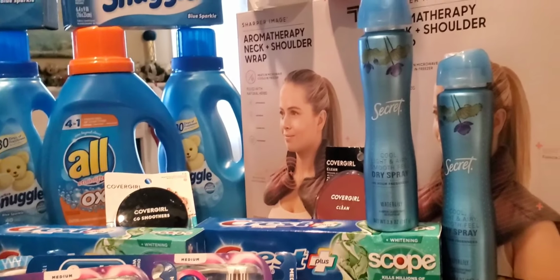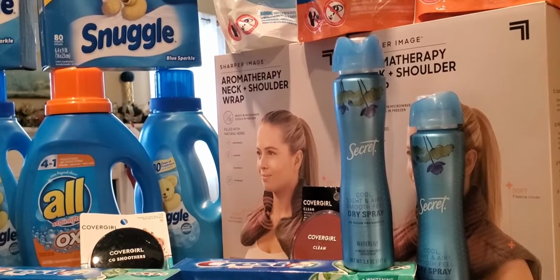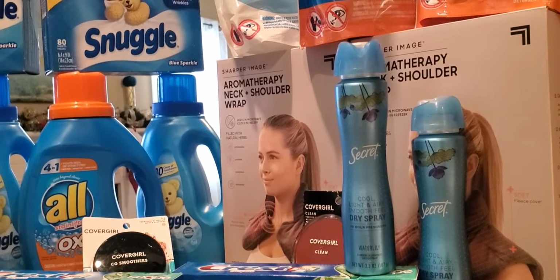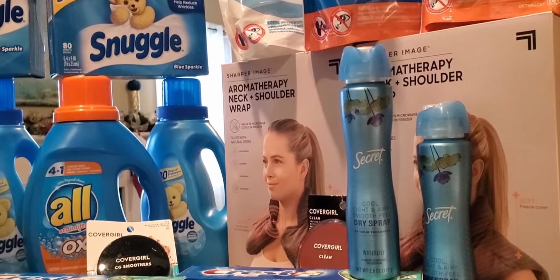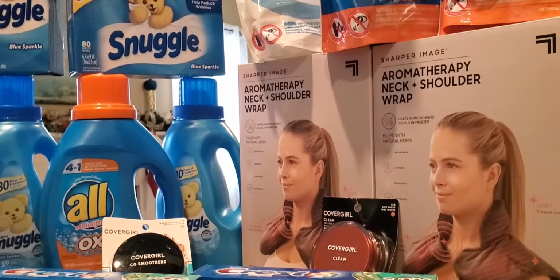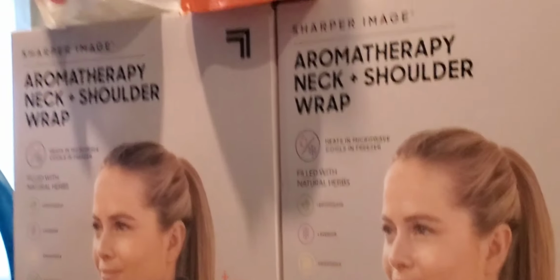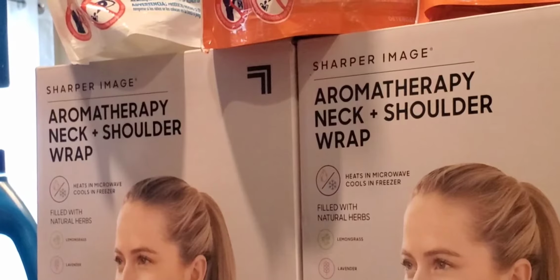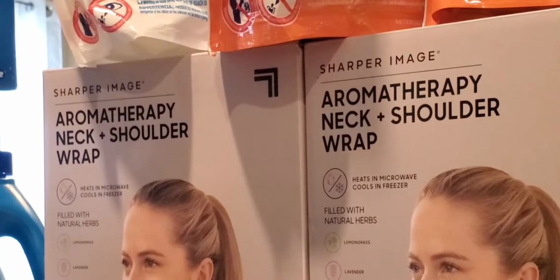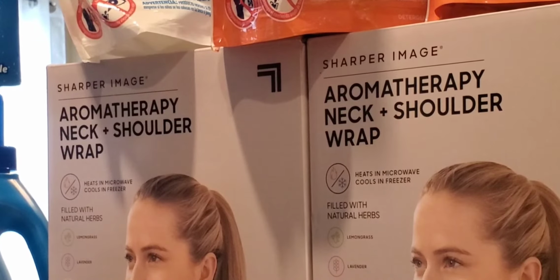These aromatherapy neck and shoulder wraps. I've been getting these CRTs, and I've never used them because I'm like, what the heck is this? Let me move these so you guys can get a better look. If you happen to get a CRT that says Sharper Image, do not throw it away. Now, I have a CRT that said $15 off Sharper Image.